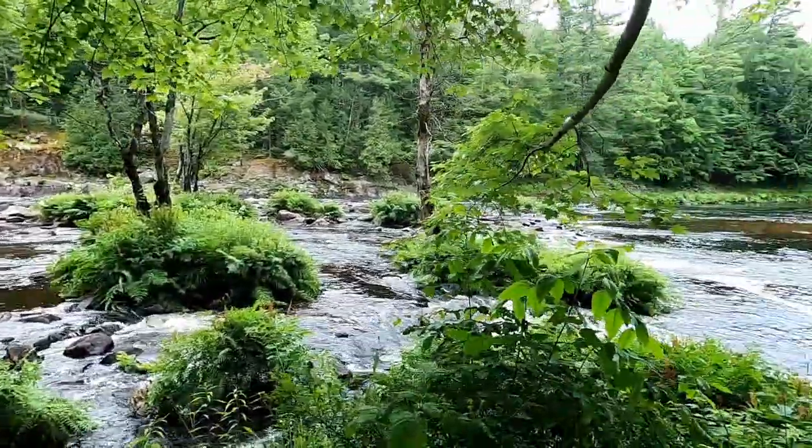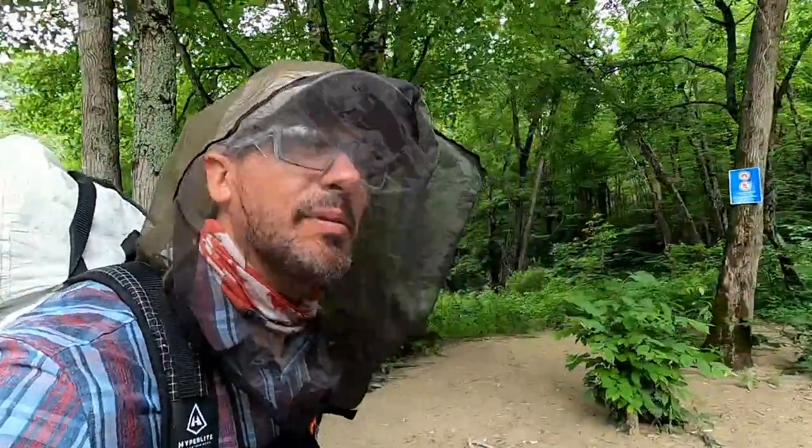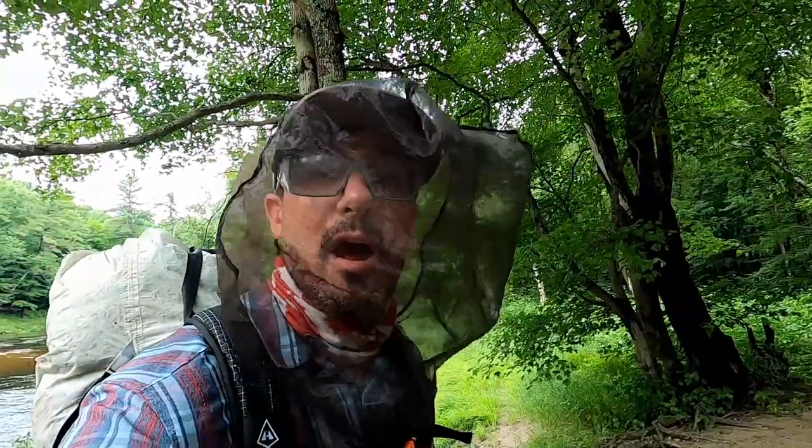That's Ragged Rapids, just the end of it. I actually didn't get a chance to look at the beginning of it. Honestly, it was too hard to get to. I wasn't gonna run it, and the bugs were eating me alive, man. So I'm gonna get back on the water right now.